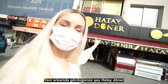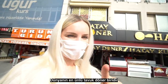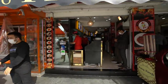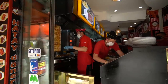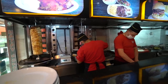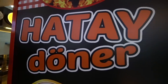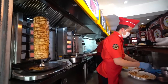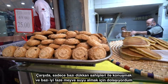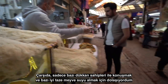So what you see behind me is the Hatay döner. It's one of the most famous chicken döner in the world. It's very delicious. At the bazaar, I was just strolling around, talking to some shop owners and getting some good fresh juice.